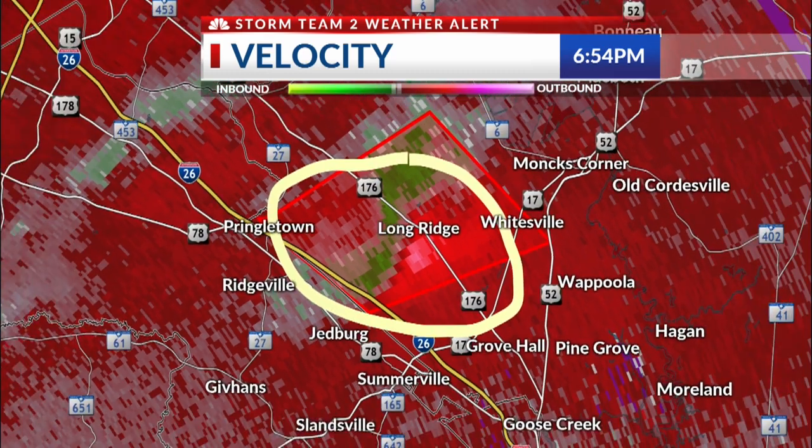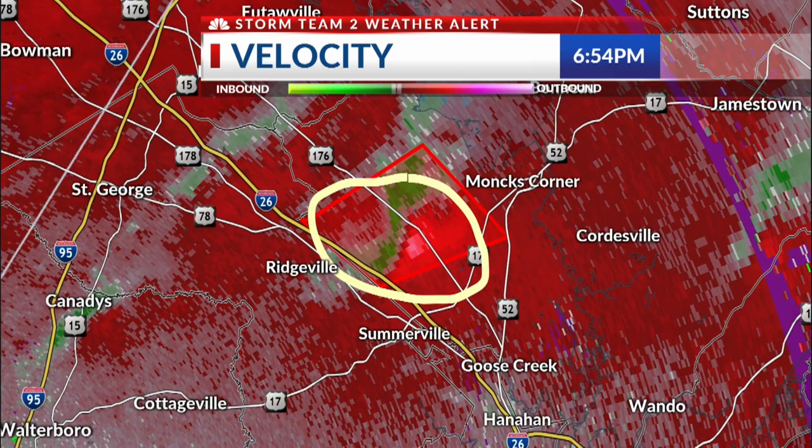David, you've been showing these cells all afternoon long, and most of them have been moving to the north and east. This one seems to be maybe moving more east as opposed to northeast, and that's why the focus has shifted into Dorchester and Colleton County and Berkeley County right now.